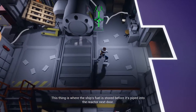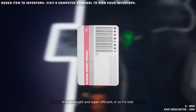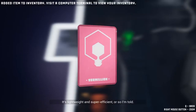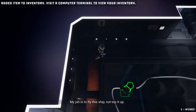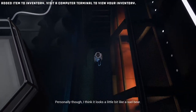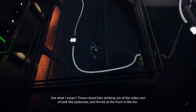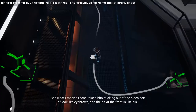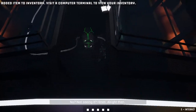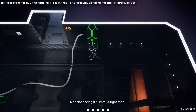This thing is where the ship's fuel is stored before it's piped into the reactor next door. It's lightweight and super efficient, or so I'm told. My job is to fly the ship, not top it up. Personally, though, I think it looks a little bit like a sad bear. See what I mean? Those raised bits sticking out of the sides sort of look like eyebrows. And the bit at the front is like his... No? Not seeing it? Alright then.